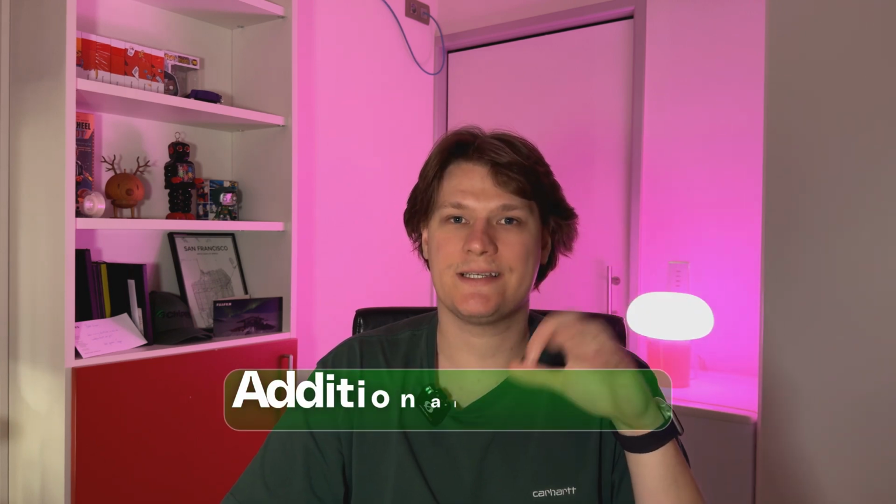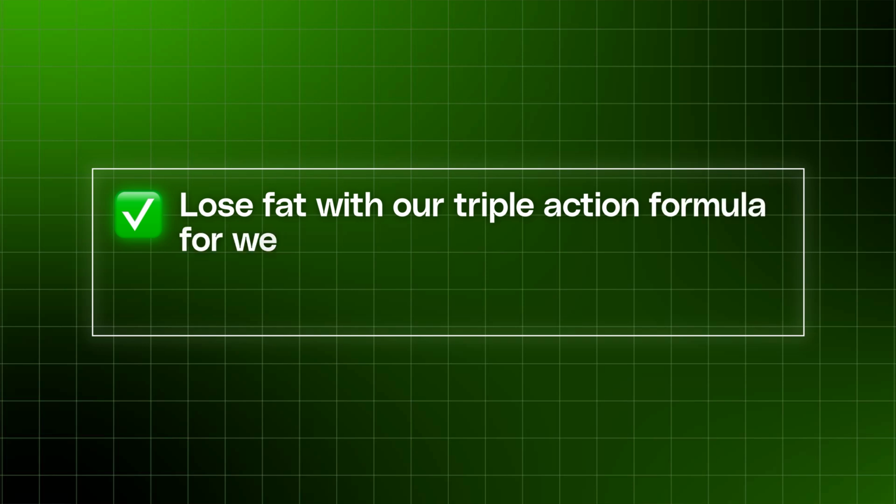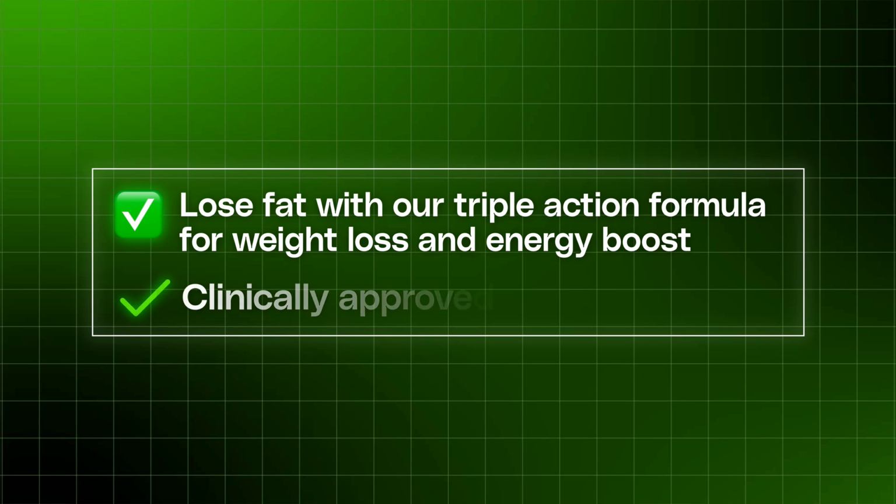You know, customers are super aware of all the different options and all the different mechanisms. So now you need to showcase additional benefits or refinements of the unique mechanism. Again, with the fat loss burning technology, you can say, hey, lose fat with our triple action formula for weight loss and energy boost. And you can add certain things to it. They're clinically approved and they're patented. That way you have a new mechanism and you boost it with more credibility, more authority, and that way you basically differentiate yourself even further and satisfy demand for a new sophistication or a new mechanism.